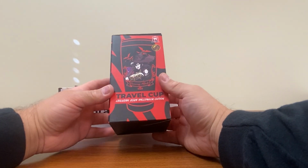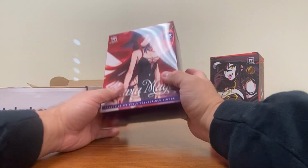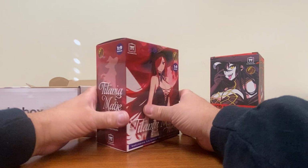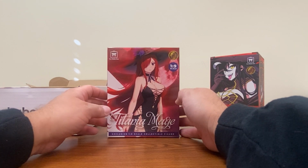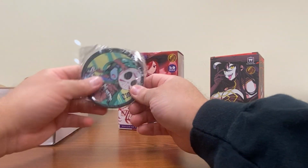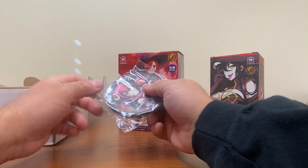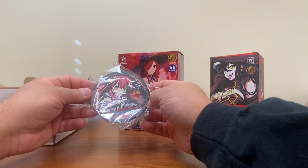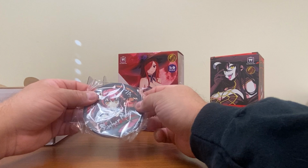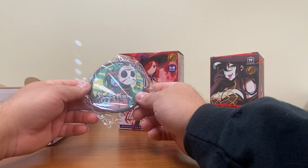Looks like we have an Albedo travel mug, Halloween edition. We got the Erza Scarlet witch, Titania Mage. I have no idea what this thing is, although it is definitely Monster Musume figures. Characters, I should say. Oh, I think that's Miia on this side. And I don't remember what the name of the slime girl was.